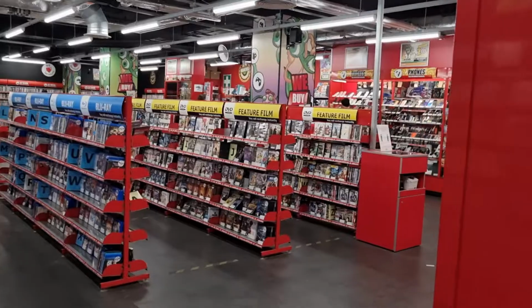but the bulk of the £10 has to be spent on retro. They're kind of the only rules, so let's head on over to the CEX in the Victoria Centre in Nottingham and see what we can find. Once we've finished, we'll come on back and I'll show you what I actually managed to pick up.